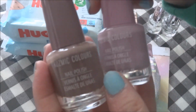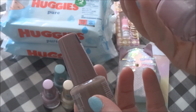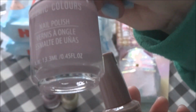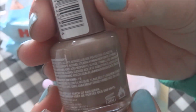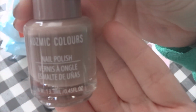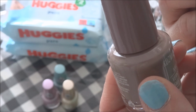Then by Cosmic Colors, I picked up these 2 nail polishes. This one here is item number 82072. It's a really pretty color for the spring and summer. And then this one here is a nice brown taupey color. And the item number is 82072. Were they the same? They are the same.